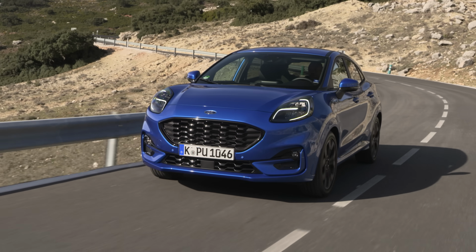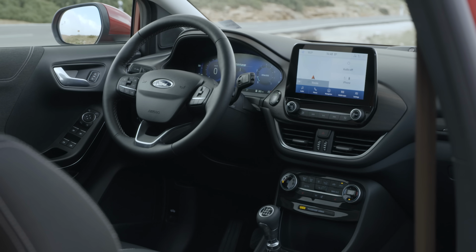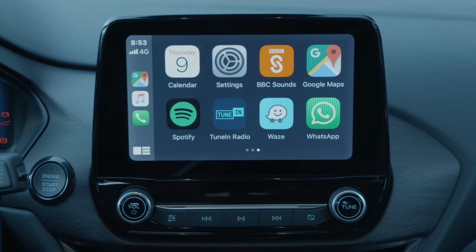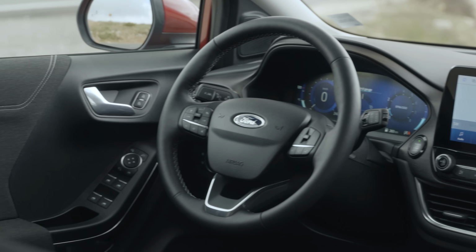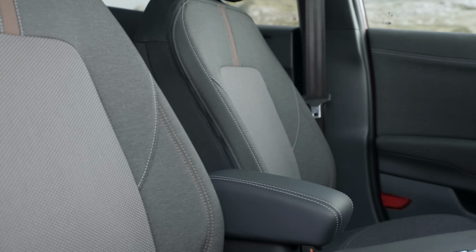The ST-Line cars are body-colored, but Titanium cars do have some decent kit: 17-inch alloys, cruise control, wireless charging, auto headlights and wipers, an 8-inch infotainment touchscreen, CarPlay, Android Auto, electronic climate control, massaging seats, and all for only £20,500.